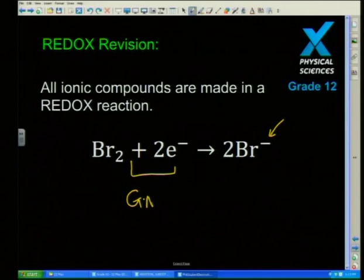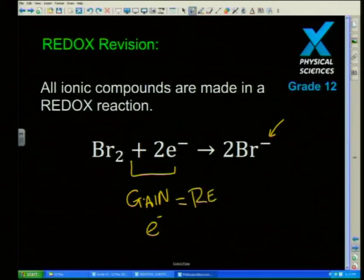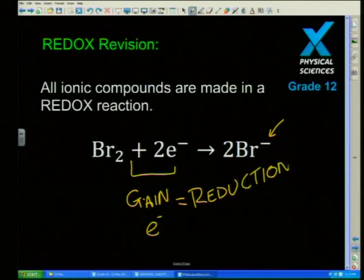So if I gain electrons, what am I doing? I'm doing the other half of redox. I'm actually doing reduction. Okay, and that's where my word comes from, redox. Reduction and oxidation. So there it is. So reduction is the word.